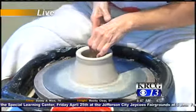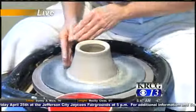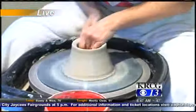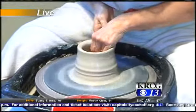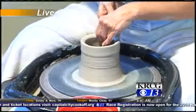How cool. Keeping my hands close to 6 o'clock, between 5 and 6. If you let it go to 3 o'clock, it'll widen the pot, and I don't want that. I want it to be a volcano look. I've got quite a bit of clay here. I'm getting a bite. Pinch. I raise it up.